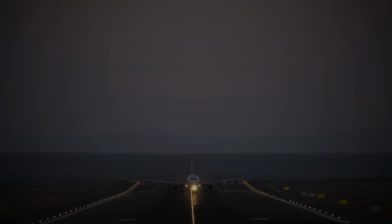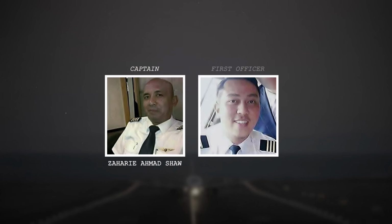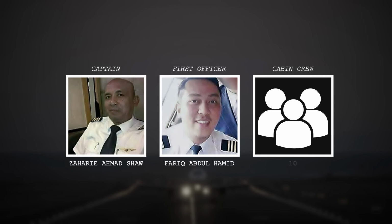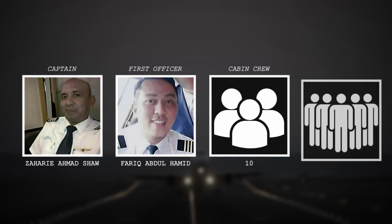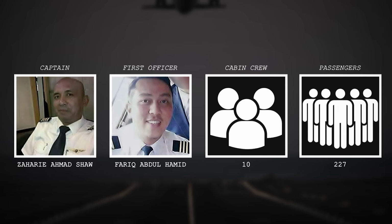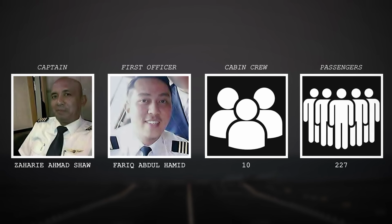In March of 2014, a Malaysia Airlines plane with 227 passengers and 12 crew members on board disappeared during a flight from Kuala Lumpur to Beijing. The mysterious disappearance of Flight 370 triggered a massive international search operation, but 3 years later, in January 2017, the governments of Malaysia, Australia, and China called off the search.